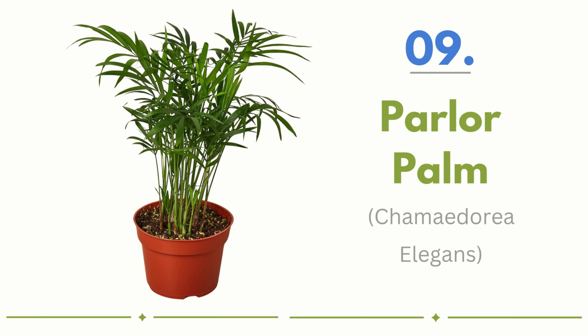Give it some occasional water and a little patience, and this thing can last 30 years or more. If you want a plant that's classy, low maintenance, and built to last, the Parlor Palm is the one.